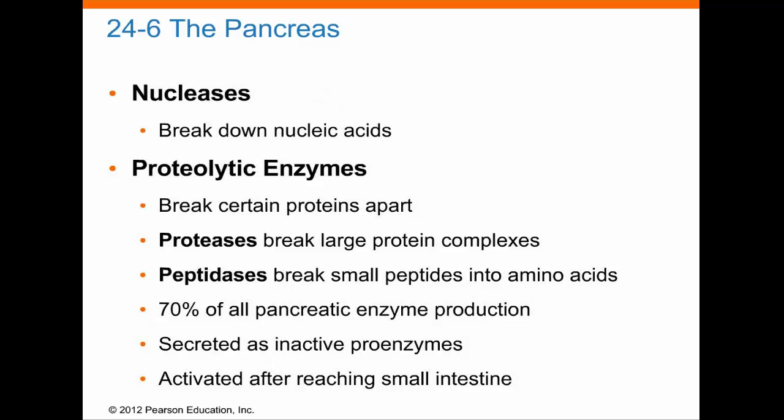Nuclease breaks down nucleic acid. Proteolytic enzymes break down proteins apart. So you've got protease, which breaks down large protein complexes, and peptidase, which breaks down small peptides into amino acids. 70% of all pancreatic enzyme production is secreted as an inactive proenzyme, and it's only activated after reaching the small intestine. So it doesn't start digesting the tubes that it's traveling down.